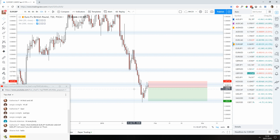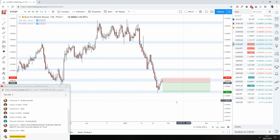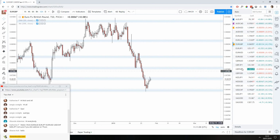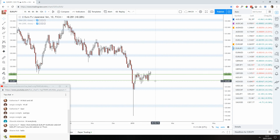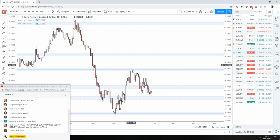Not perfect, but acceptable. But it is a continuation, so it's definitely not as bad because the trend is down. So yeah, let's look for a short here, guys. All right, next, we got EURGBP headed up to resistance, but nothing really happening there that's interesting, nor on Euro New Zealand.